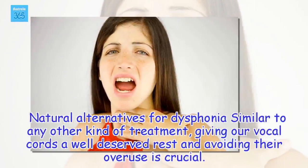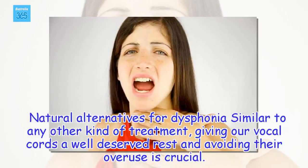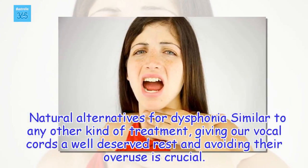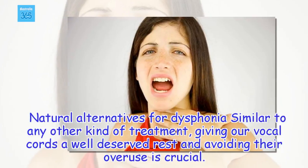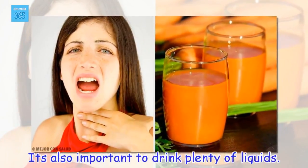Natural alternatives for dysphonia. Similar to any other kind of treatment, giving our vocal cords a well-deserved rest and avoiding their overuse is crucial. It's also important to drink plenty of liquids.